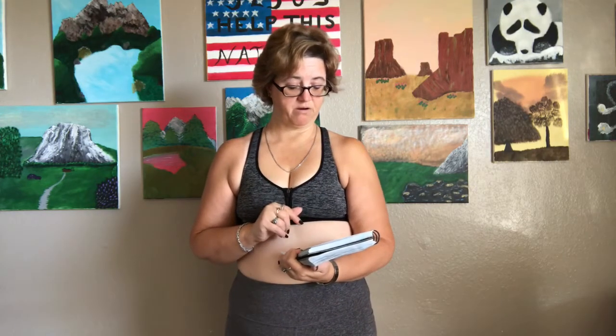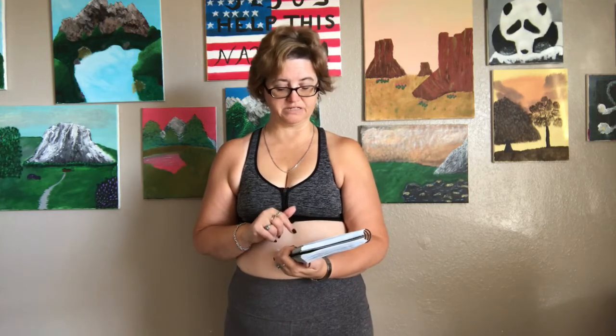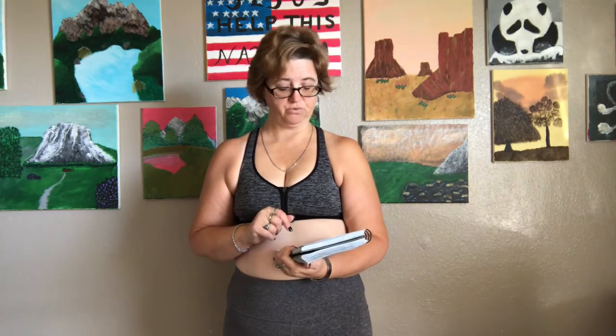My left arm was 14 3/8. Today was 14 even. So that's 3/8 down on my left arm. My right arm was 14 1/4. Today was 14 even. So that's 1/4 down on my right arm. So overall, I'm good with the measurements.